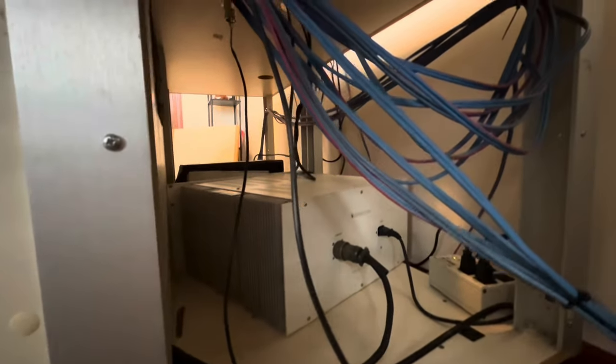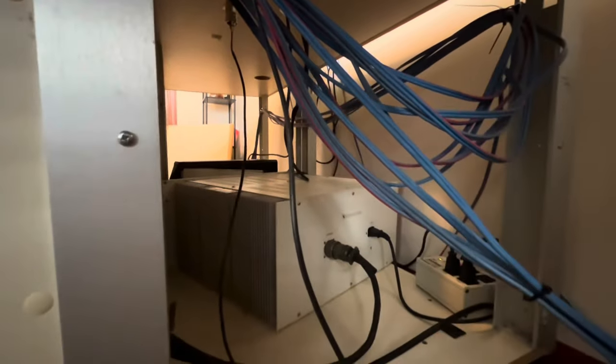That is a massive power supply, and I just have it sitting on the floor of the desk here inside of it. It's hooked up to its very own UPS. And I have another UPS over there specifically for computers.